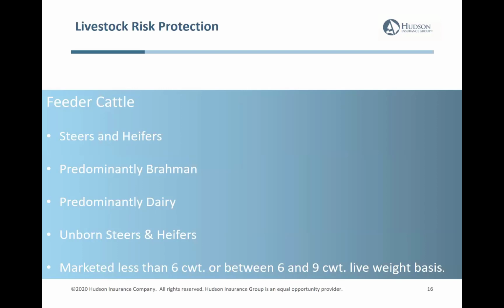But if you have your feeder steers and your feeder heifers, they can be insured in a weight class of less than 600 pounds, so 600 would be the maximum target weight, or between 600 and 900 pounds. The same for the Brahma and the dairy. And then if they're unborn, the weight class established for that is anything up to 600 pounds.